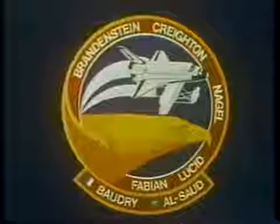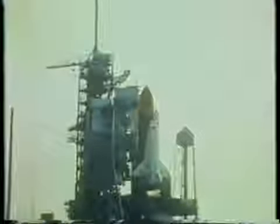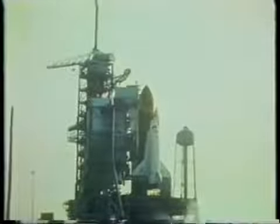Well, being one of the rookies on this flight, they wanted me to describe what it was like to get up in the middle of the night and walk out with all kinds of photographers waiting for you and flashing lights to make you blind when you tried to stumble into the trailer, and then we were on our way. It was a short 4 or 5 mile trip, and it's an eerie feeling when you get into that vehicle and there's nobody else around.